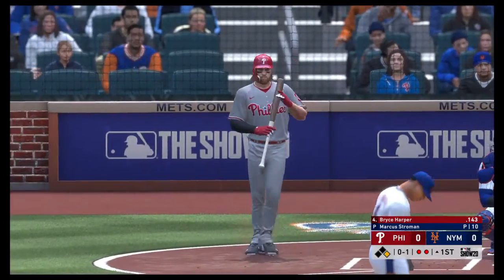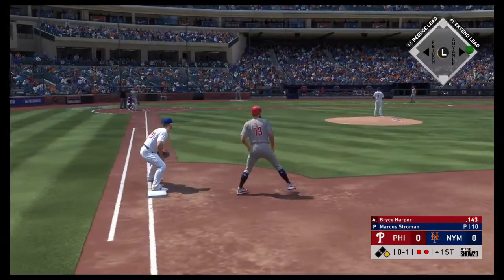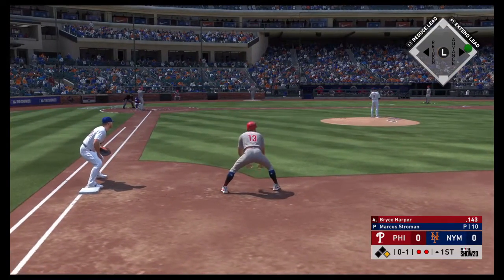So a runner at first with 2 away, and that'll bring in a dangerous hitter indeed in the form of Bryce Harper. Get your pitch, drive it right now.